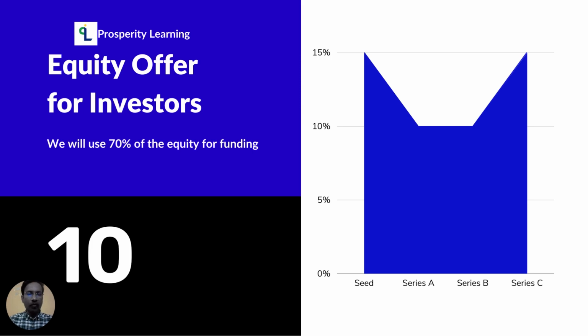So this shows their intention, one is their growth strategy. Second is they always want to take that startup route of funding, and they want to grow unlimited in the coming years once things are in place. So they are saying that for the seed funders, they are ready to share 15% of equity. And then when it comes to Series A, they are ready to share 10%, and for Series B, they are ready to share 5%. 10% again, and for Series C, again they are ready to share 15%.